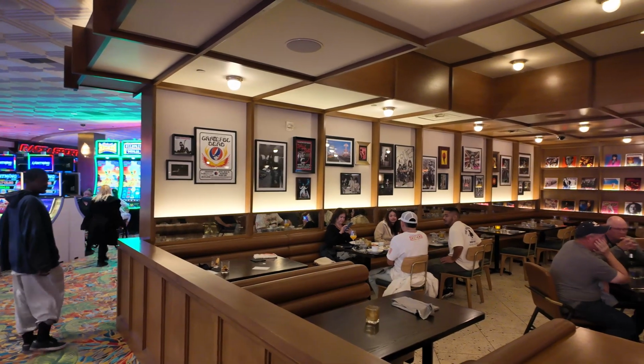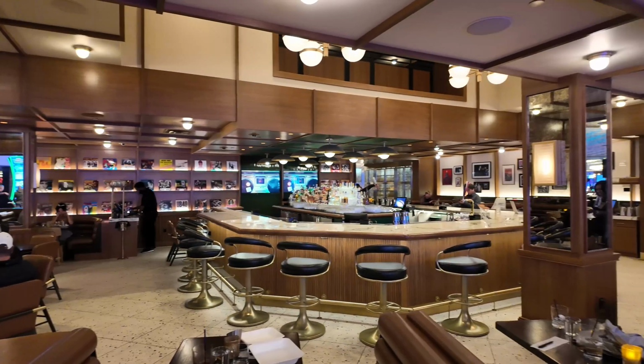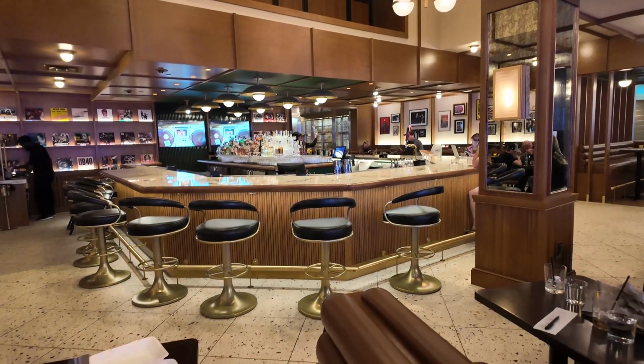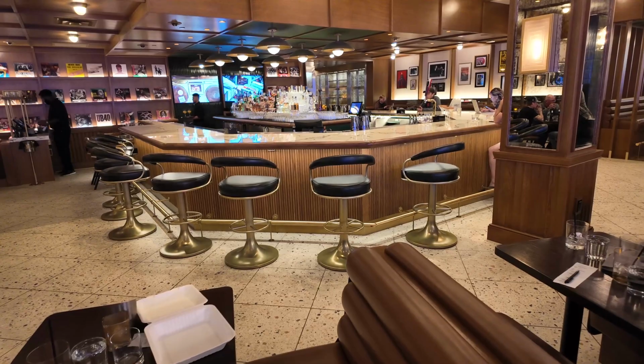Like I said, they have all these different records and pictures of artists and a lot of booths around here. And I like how the bar has lower seating. There's not high bar stools, and they also have hooks for the bags down there as well.